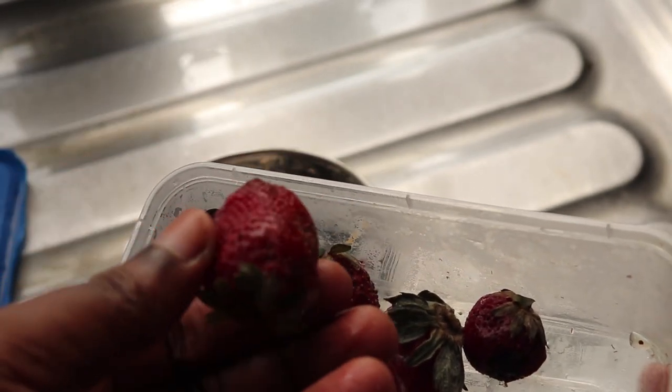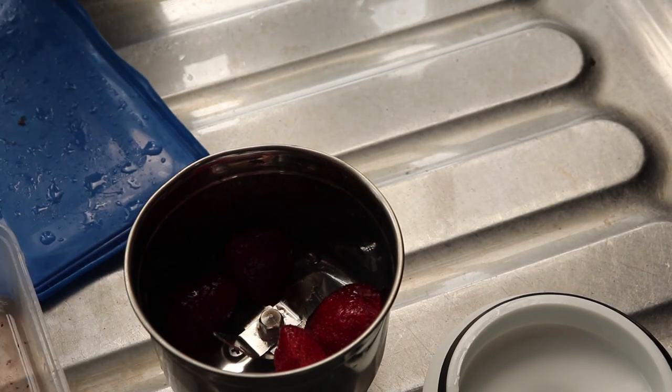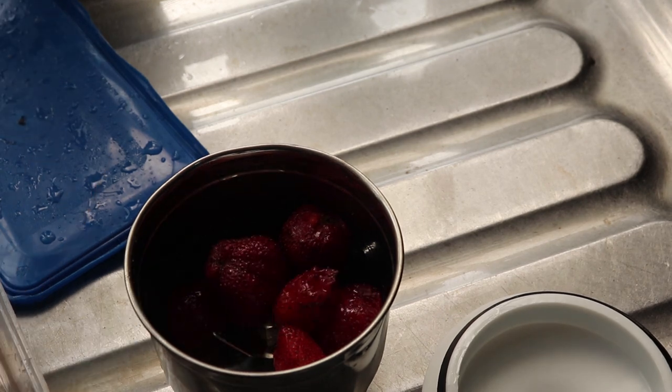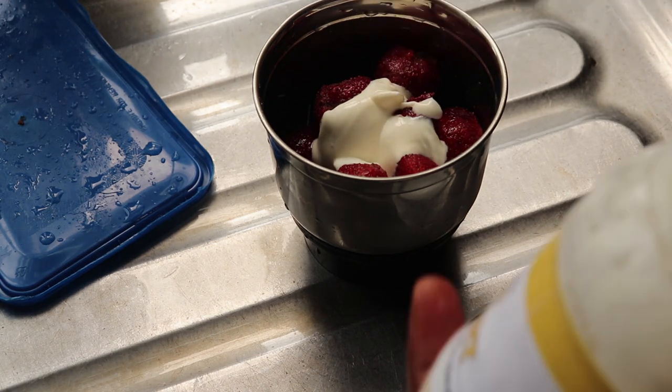This is the strawberry I used, the Nigerian strawberry I used in my OMAD video. I'll leave a link up if you haven't seen my OMAD video. You guys, I tried the OMAD diet and I couldn't survive, so I switched back to keto.